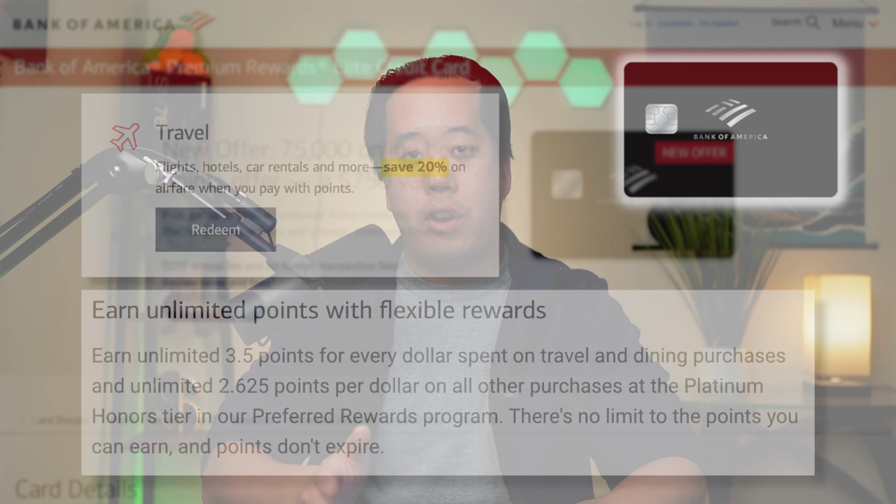And so my plan for this card was to earn points using these elevated multipliers, especially that catch-all category at 2.625x, which is the highest that I'm aware of, and then redeem these points on the Bank of America travel portal for that 1.25 cent per point redemption. But here was the problem with that plan.